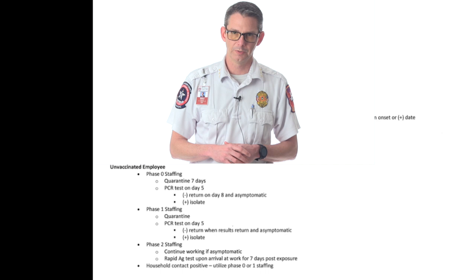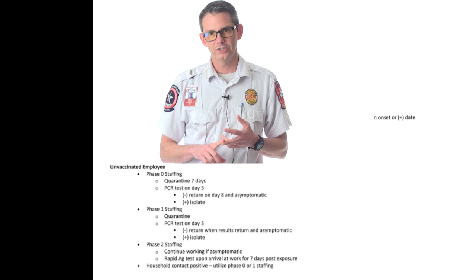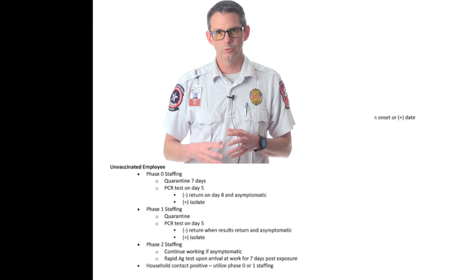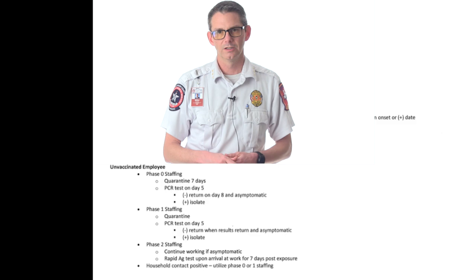For unvaccinated personnel, we will follow the same thing in phase 0 and phase 1 staffing. There will be a change in phase 2 staffing. In phase 2 staffing, if you're unvaccinated, we will have you perform the rapid antigen test every day when you come on shift for 7 days past your exposure. If it remains negative, we move on down the road as long as you're asymptomatic. If it's positive, guess what? We do a confirmatory PCR and go from there then.